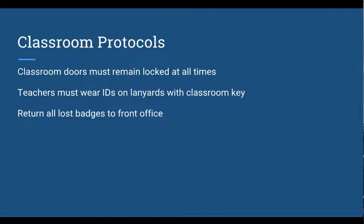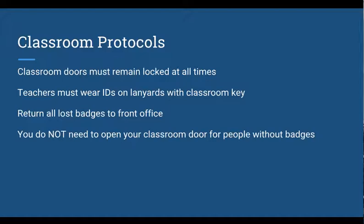But visitors' badges and other volunteer badges are non-distinct, and so you can just give them back to the front office. You do not need to open your classroom door for people without badges. They must be identified to come into your classroom.